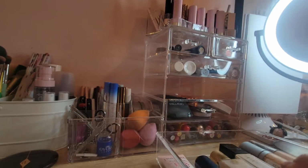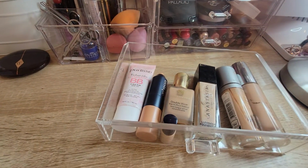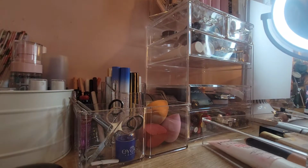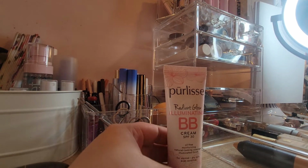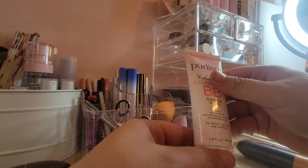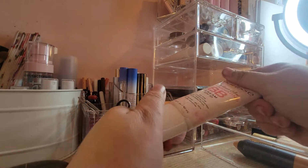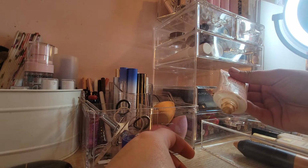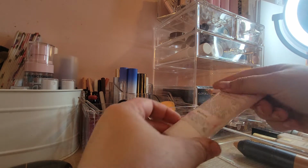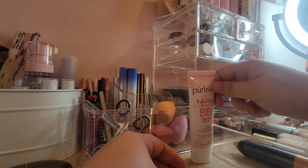So next is my foundations. This is what they look like. I have the Purely's Radiant Glow Illuminating BB Cream with SPF 30. I have it in shade medium. I do like this. I do use this a lot, so I'm going to keep this. I mostly use this in the spring and summer times, so definitely keeping that.